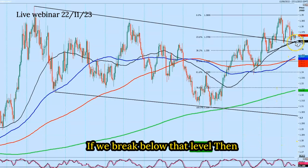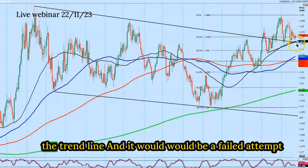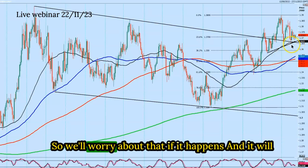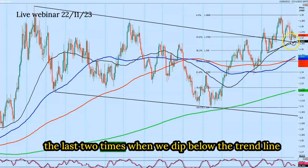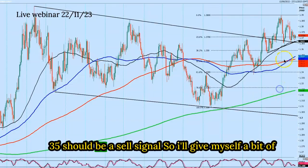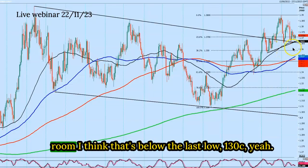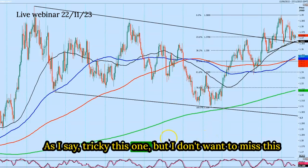If we break below that level, then I would take that as a sell signal. It would be sort of the third attempt to bounce off the trend line, and it would be a failed attempt. So we'll worry about that if it happens. And it will be tricky to tell because, of course, we have bounced the last 2 times when we dipped below the trend line. But on my trade sheet, I do have a break below 136.35 should be a sell signal. So I've given myself a bit of room. I think that's below the last low, 136. Yeah. There you go.